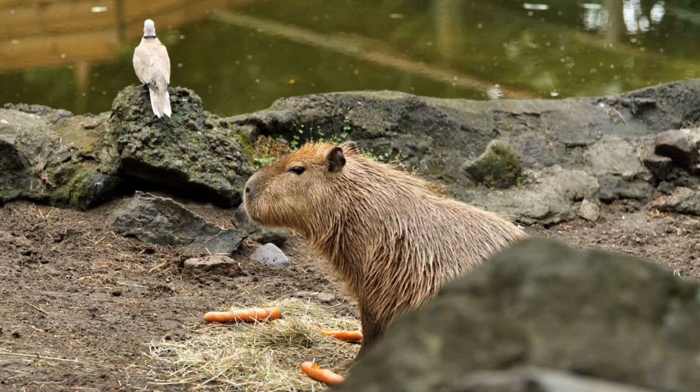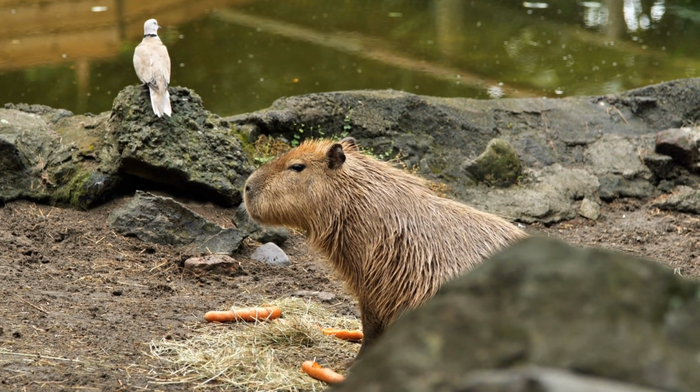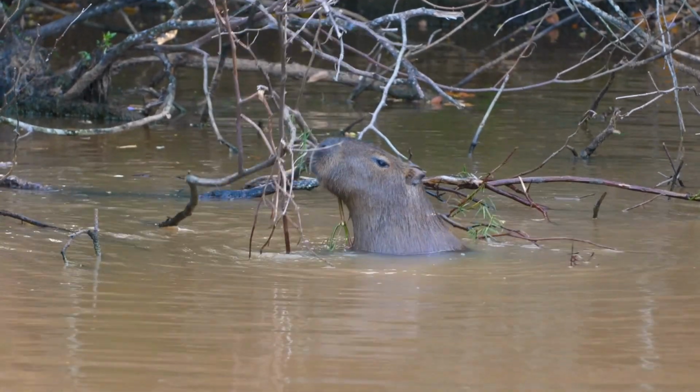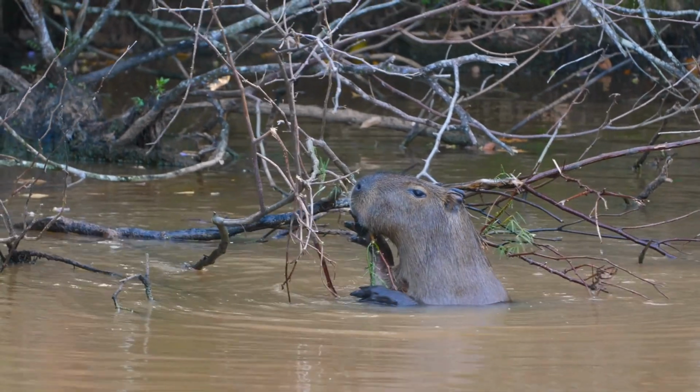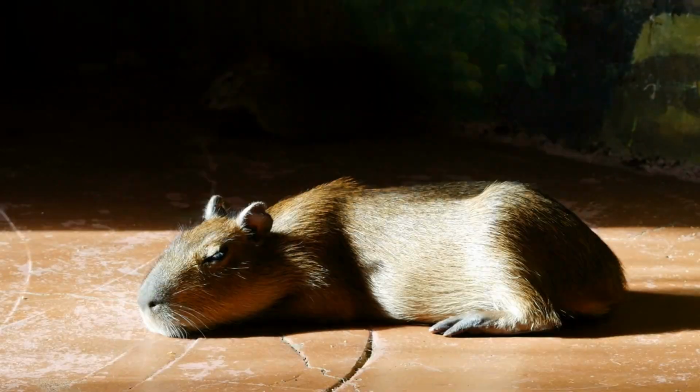Number 7. Capybara. They are the largest living rodents and are found across much of Latin America. They tend to live near bodies of water in large social groups, which can reach up to 100 individuals during the dry season. They are often spotted acting as a perch for various birds, which adds to their unusual appearance.